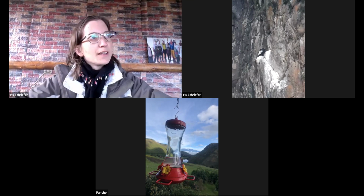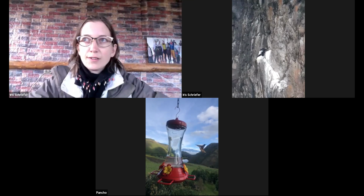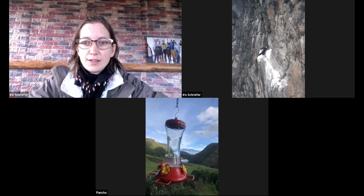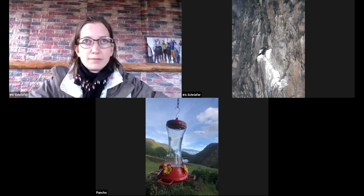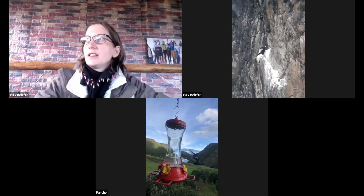Yeah, they have a very long lifespan. It's one of the longest lifespans of birds. The condor can get up to 70 years. How do they teach the young to fly?